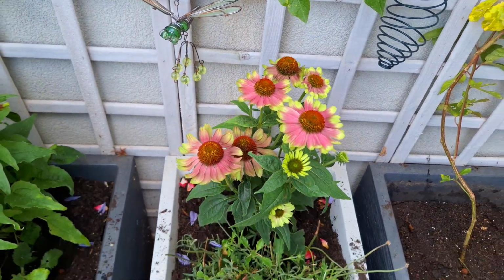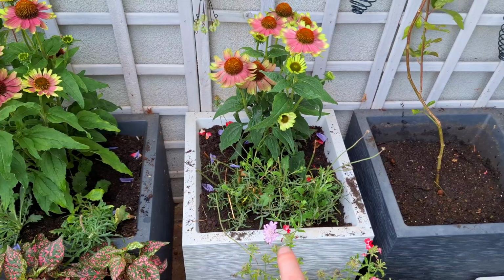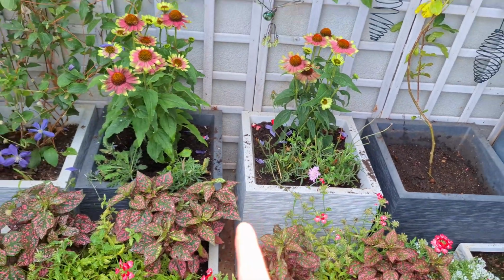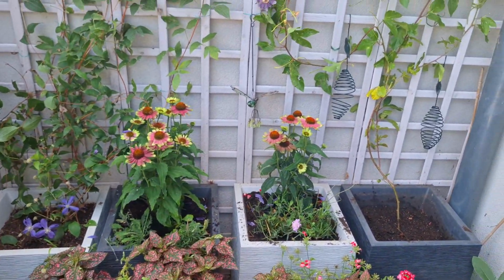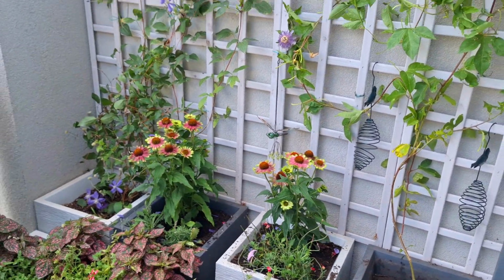I trimmed scabiosas a little bit because they were super leggy and they had a ton of spent blooms on them. So I trimmed them, I watered and fertilized everything. So I'm hoping that all of this will look beautiful.